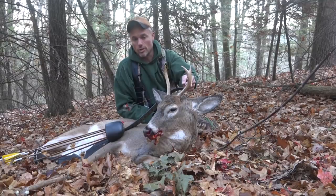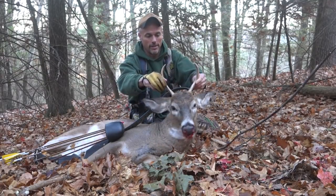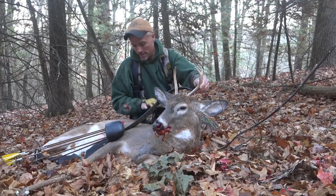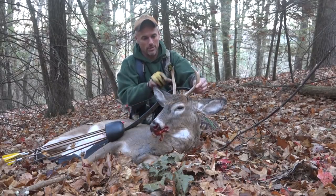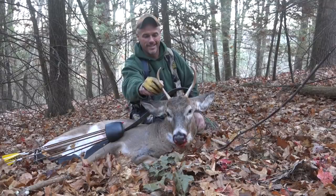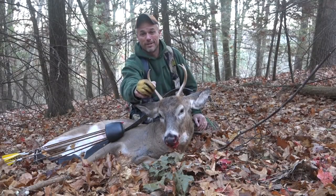I mean, it's slow. A lot of acorns this year. Our numbers are down, but very thankful. Very, very thankful. These are some of the best eating animals in the woods, the young bucks. So we'll get him home and get him processed, and we won't go hungry for venison. Not for another month anyways.